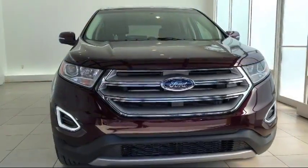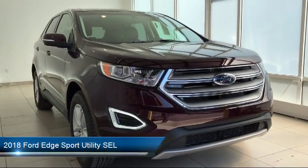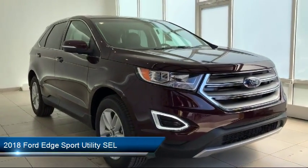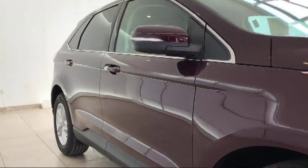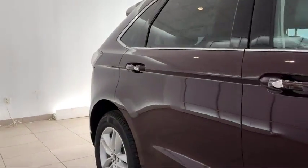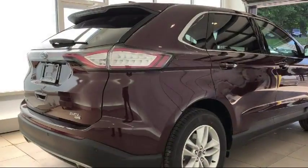Here's a look at another one of our new Fords from our extensive inventory. It comes equipped with alloy wheels, convenience package with power equipment group, keyless entry, steering wheel controls, remote start system, air conditioning, traction control, CD player, power windows, side airbags.